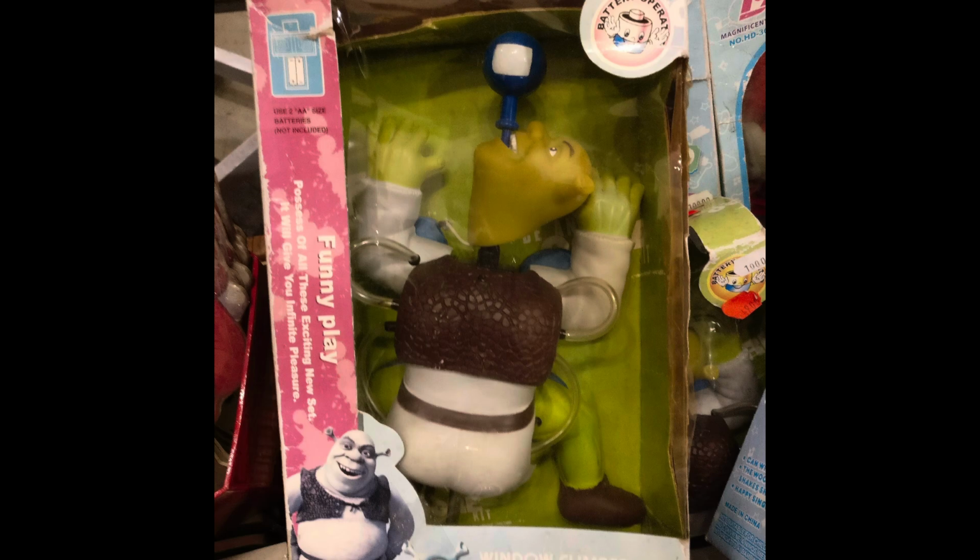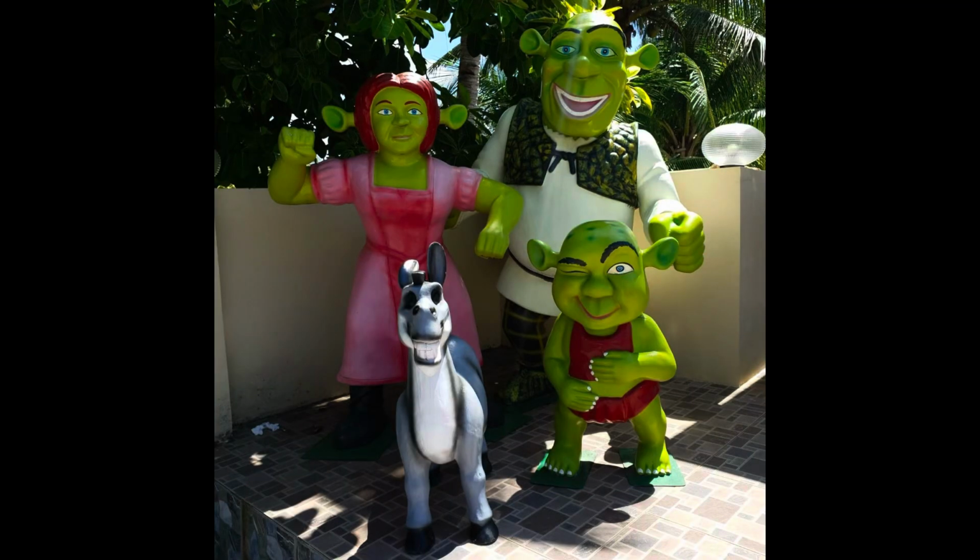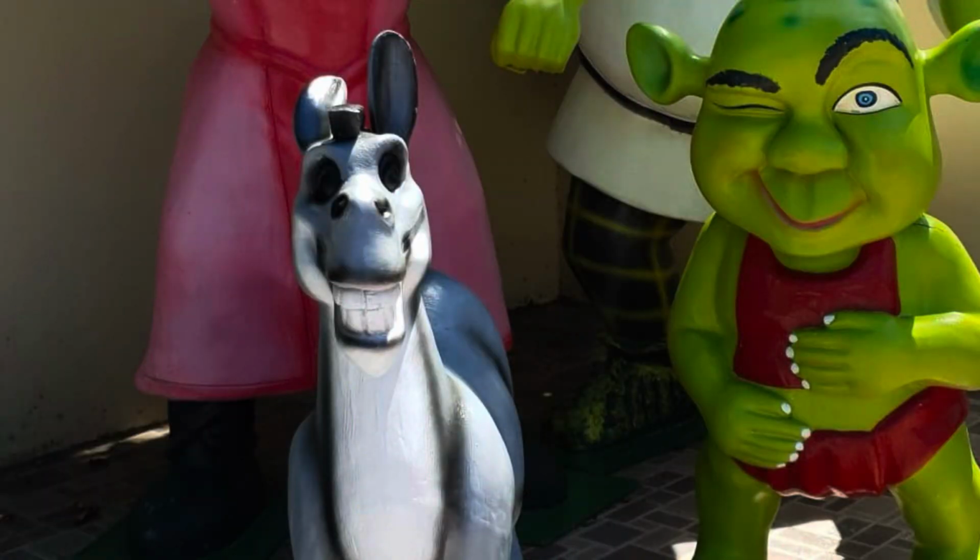That is freaky. And that is the last Shrek toy bootleg I have today. I have one more bonus entry because this video was specifically about bootleg toys, so no other bootleg Shrek stuff was included, but I did want to show off this photo I found of these life-size Shrek standees for two reasons. Number one, the donkey. Look at that donkey. That is some more Cronenberg stuff right there. That is going to live in my nightmares and now your nightmares for a week.